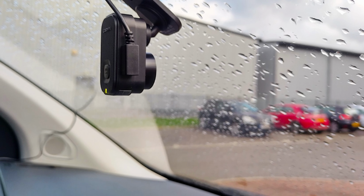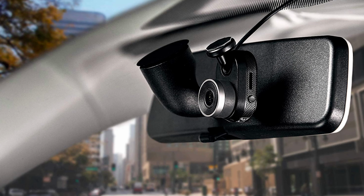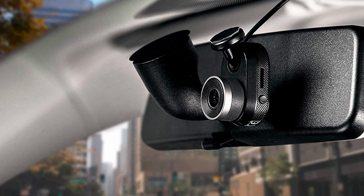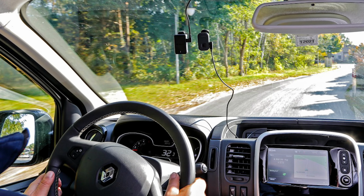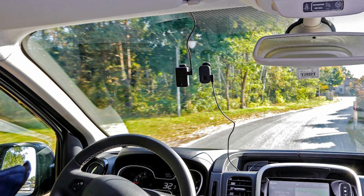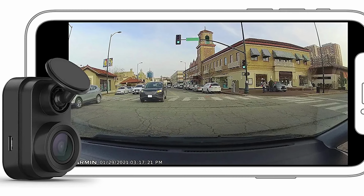At 140 degrees, the lens field of view isn't the widest on the market, but still provides a good view of the road ahead. There is a button for quickly saving a portion of video, and voice controls for functions like taking a photo or turning audio recording on and off work surprisingly well. Due to the Garmin Dash Cam Mini 2's compact size, it does not have a display. Instead, you need to use the smartphone app to check the camera's view and access recordings. It also misses out on GPS, which is a shame, but this is arguably the only major feature missing here.